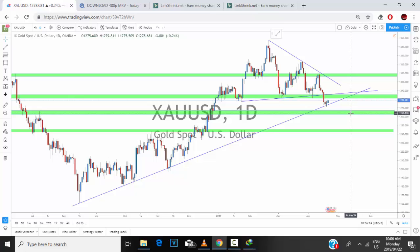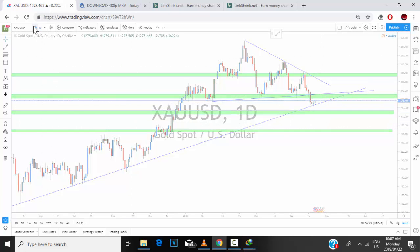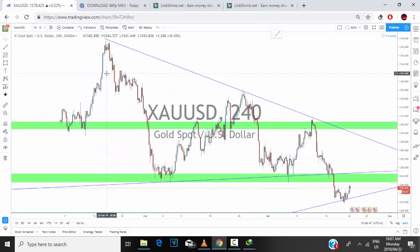So these are my views. Let me explain it here, and then I go down to the 4 hour. If we get a daily candle closure above this blue trend line that I drew, that's slanting here, then we're going to the top. If I don't get it in the next couple of days, then we're coming down here. Let me explain that once I zoom in. So basically this is it, right?